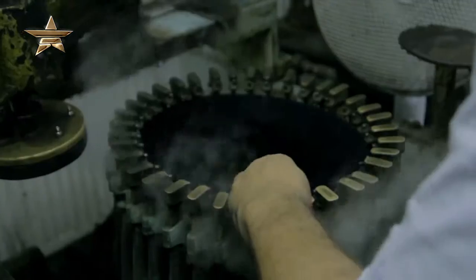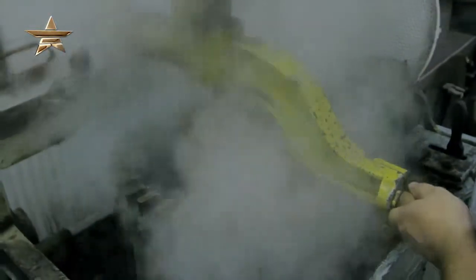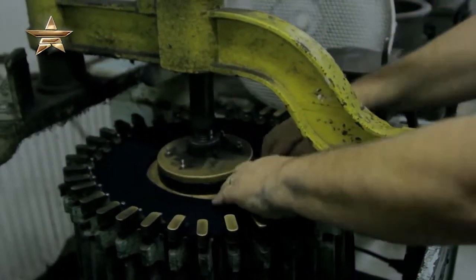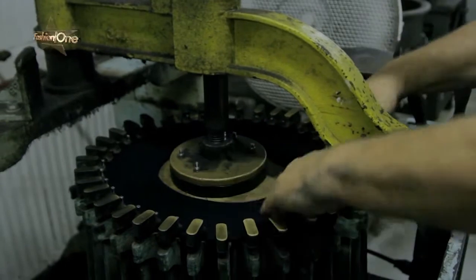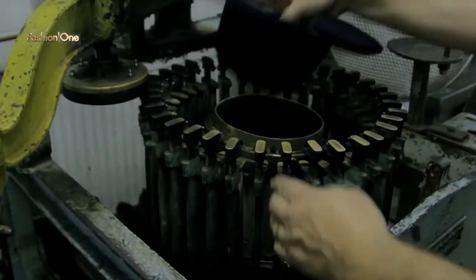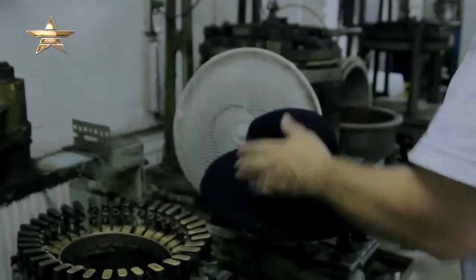Steve, tell me about where we are and what's about to happen, what we're going to see. Okay, so we're in the felt hat making section, and the first process that Dave's going to take us through here is to size the hood. So we take a felt hood, we put it in the steamer, we introduce steam to the hood, make it soft and malleable, and then we put a crown block in, a sizing block, and that basically tells the felt hood what size it's going to be in the end.